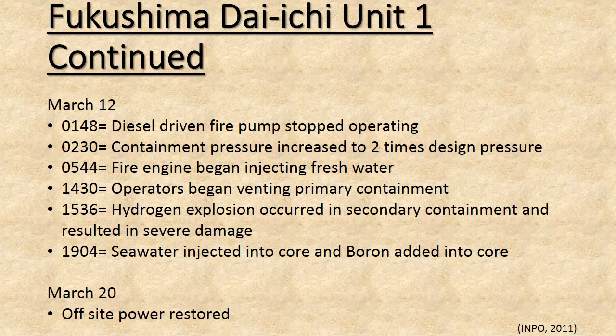At 1:48 on March 12th, the diesel-driven fire pump stopped operating. At 2:30, the containment pressure began to increase to 2 times its design pressure. At 5:44, the fire engine began injecting fresh water to the core. However, reactor pressure was only slightly below the fire engine pump discharge pressure, so not a lot of water was actually being added. Another problem with using the fresh water was that there was only a limited supply. Every time the tank had to be filled, core injection was stopped in order to fill up the freshwater tank, which only had one connection.